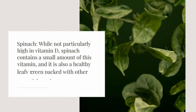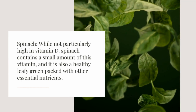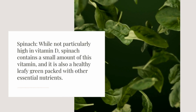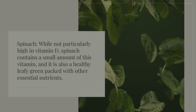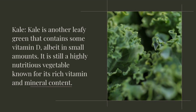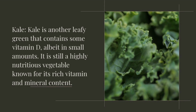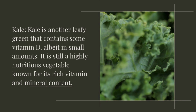Spinach. While not particularly high in vitamin D, spinach contains a small amount of this vitamin, and it is also a healthy leafy green packed with other essential nutrients. Kale. Kale is another leafy green that contains some vitamin D, albeit in small amounts. It is still a highly nutritious vegetable known for its rich vitamin and mineral content.